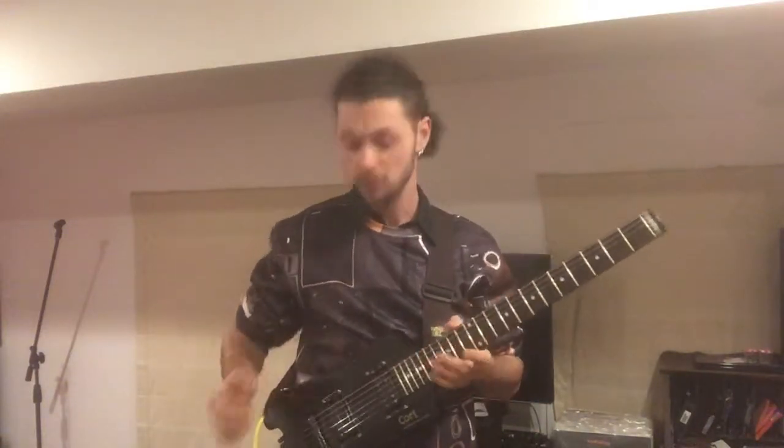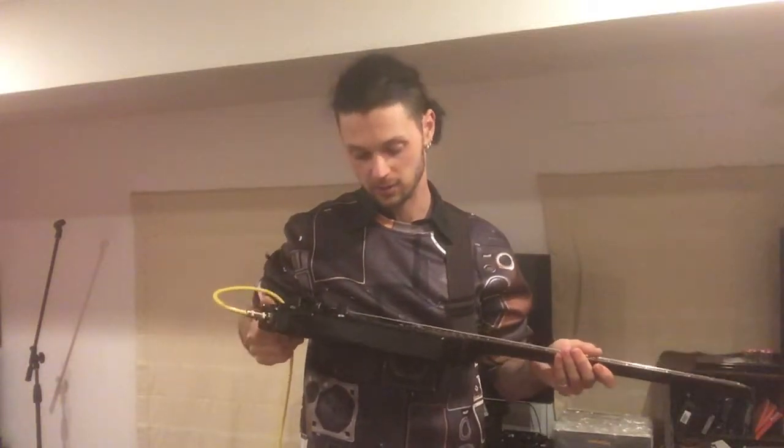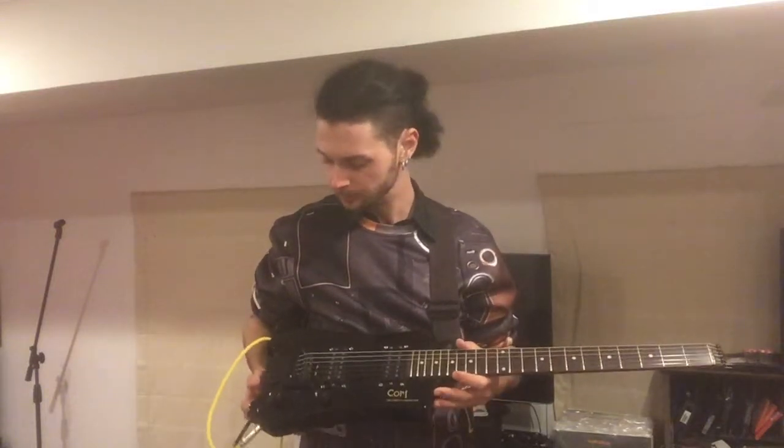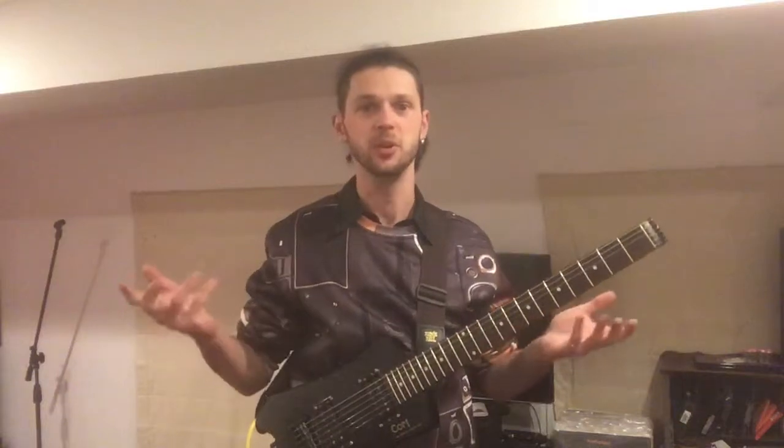And I think it's really cool. It's clever, it's little. It actually makes quite a good noise. I mean, the pickups are kind of one-trick ponies. But, like, it works, man.